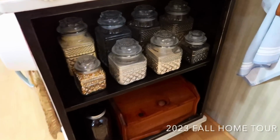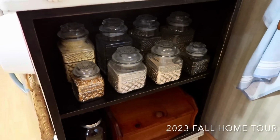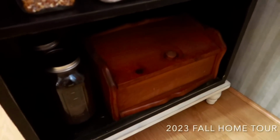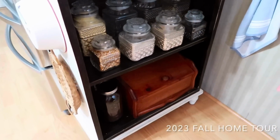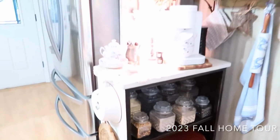But I do use this area as another open pantry area with my thrifted Wexford pieces that I love. And then I have a little bread box down here that sometimes I keep potatoes in. Sometimes I keep just different supplies in it that I might need, coffee or what have you. So yeah, this is just what this little area looks like over here in this corner.